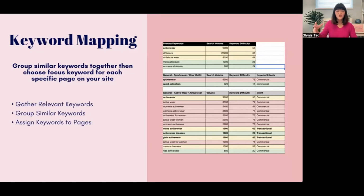So then after you've done this exercise and you've grouped your similar keywords together, that's how you will be able to assign your keywords to the pages. Okay.